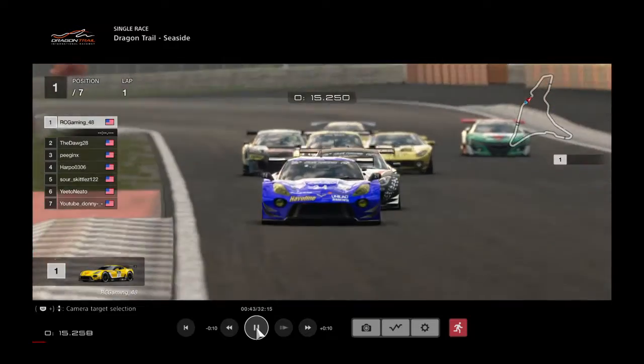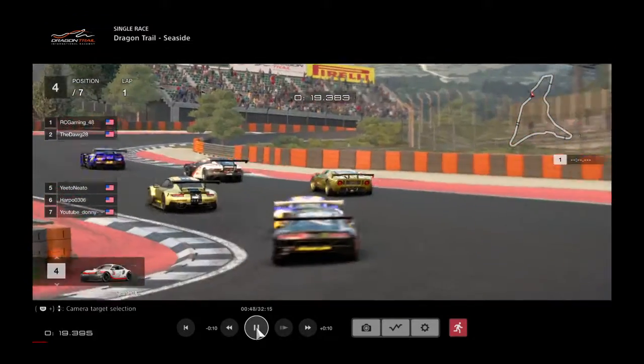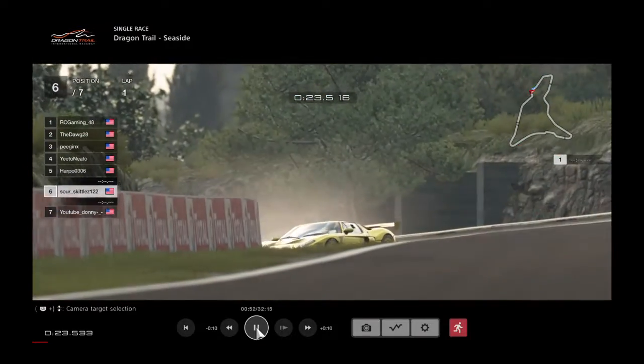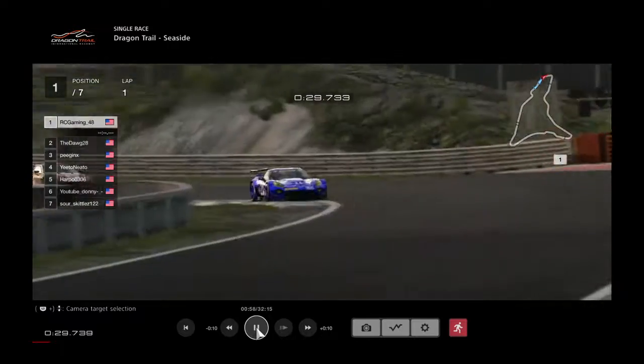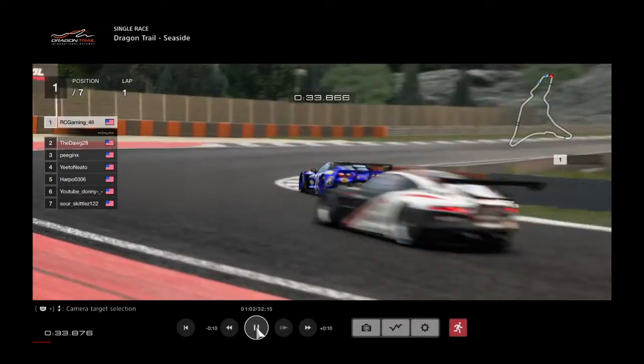Still 3-4 wide in the back of the pack. Let's see how they go in turn 1. Into the S's. Oh, and Jalen Connor goes for a spin there early. What a tough break for him. He's still going to be able to get back up to pace. All the leaders are tight underneath the blanket here.